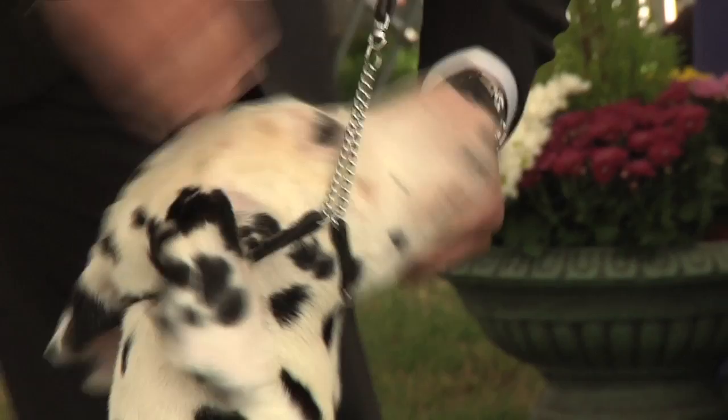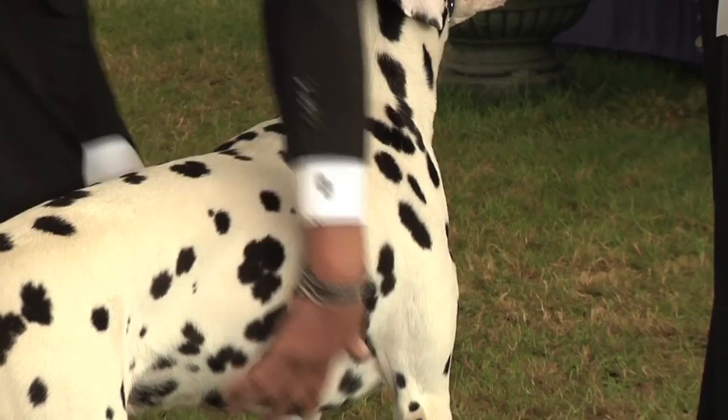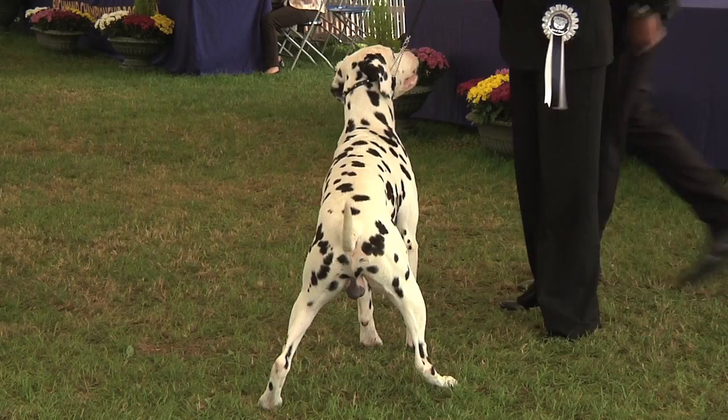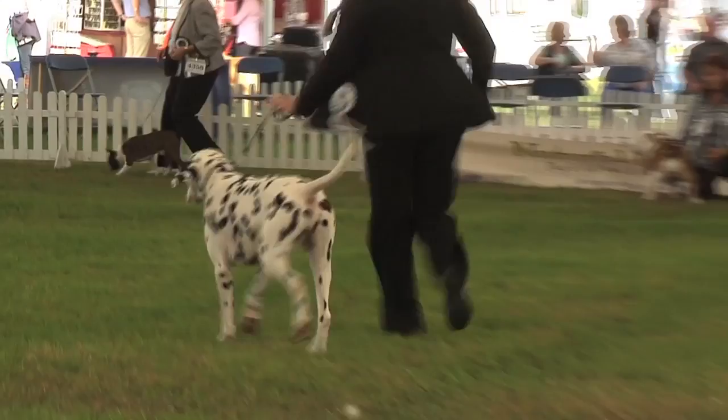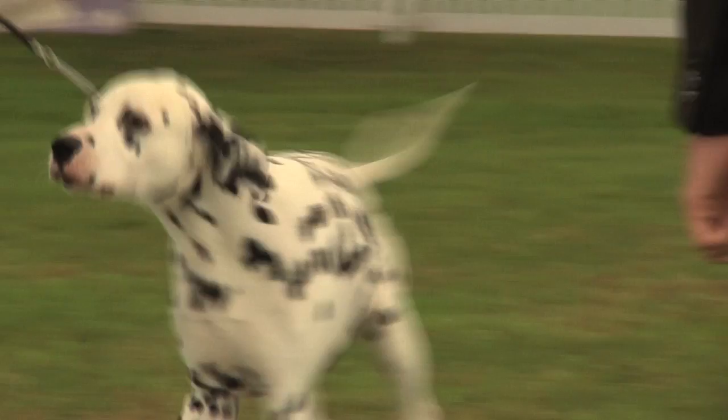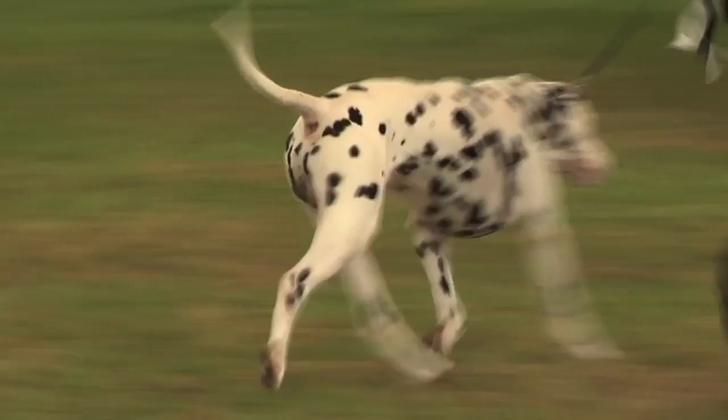Dalmatians were judged by Gail Levy. Gail had an entry of 72, and from this she selected this dog, number 4572, as her best of breed winner. The breed was very popular in Britain during the Regency period and was known as the carriage dog, as he was used to run under or beside all types of carriages, from those of the gentry to the mail coach. He also used to run ahead of the horse-drawn fire engines of London, earning himself the name of Firehouse Dog. The best of breed Dalmatian, 4572.